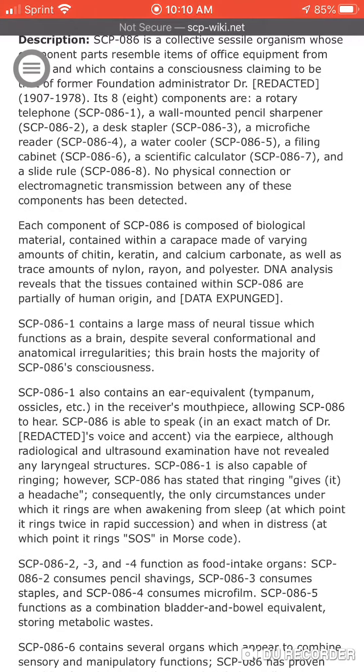Each component of SCP-086 is composed of biological material contained within a carapace made of varying amounts of chitin, keratin, and calcium carbonate, as well as trace amounts of nylon, rayon, and polyester. DNA analysis reveals that the tissues contained within SCP-086 are partially of human origin and data expunged.